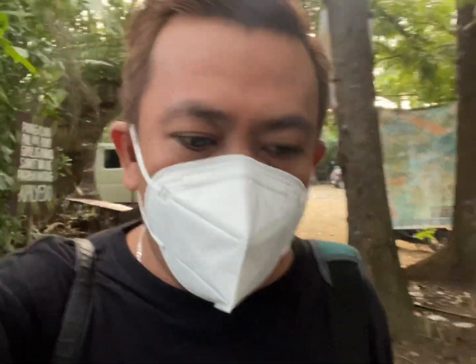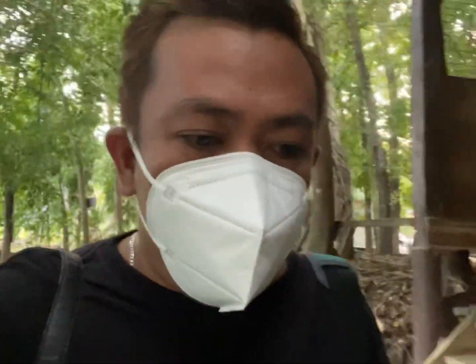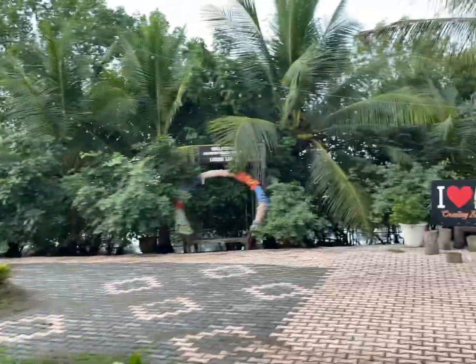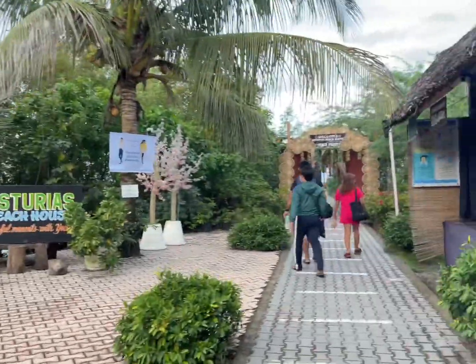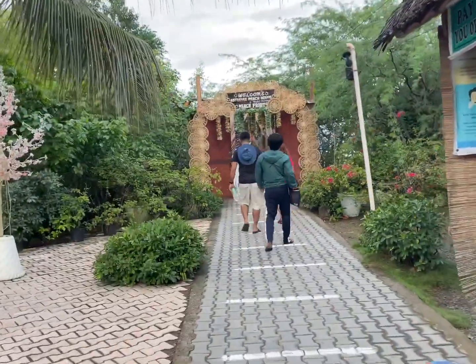So we're back here in Asturias Beach House for the dolphin watching. So we're very, very early. We're already here, 6 a.m. And we're hoping that we're gonna see some dolphins today. So this is Asturias Beach House. Very nice here. Very quiet, very private, and very peaceful.